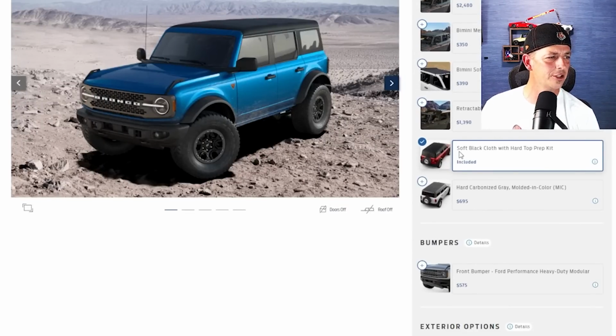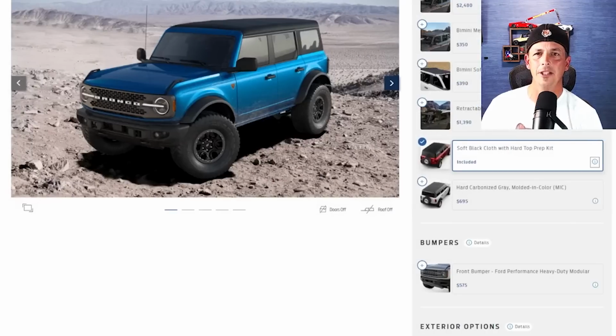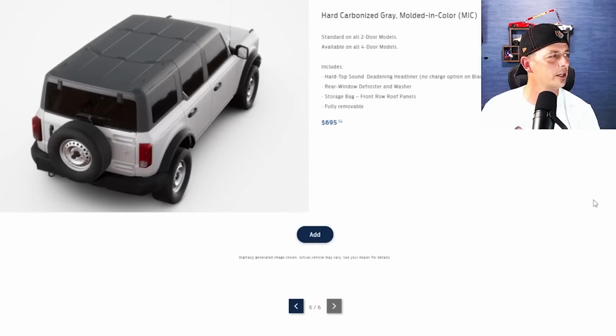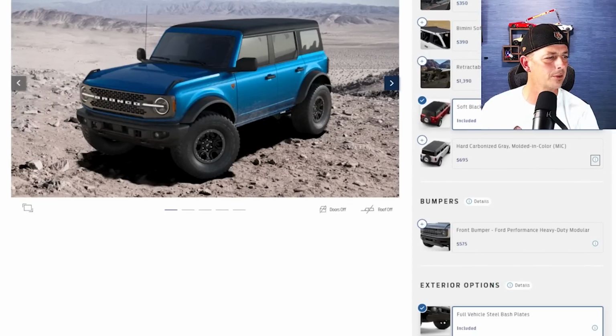So as you can see, soft top with the prep kit. This is what everybody was thinking they're getting charged for. Nope, it's still the same. This is standard. You're getting this top, which is where I'm going to go, because initially I wanted the hard tops, but I want to kind of clone my last build and price that I did. So that's what we'll go with. And as you can see here, here's the hard top, which, now that they've seemingly gotten the bugs worked out of that, I haven't heard anybody complain about those just yet.